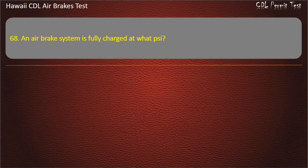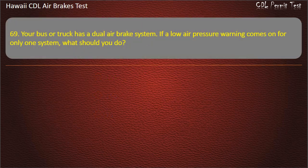Question 68. An air brake system is fully charged at what psi? 125. 150. 75. Answer. 125.